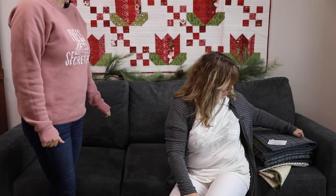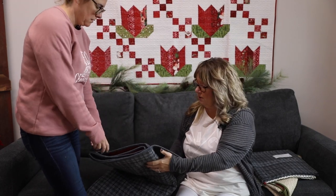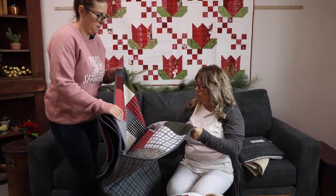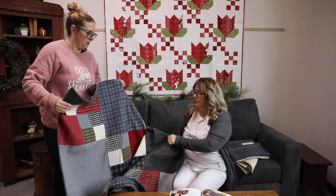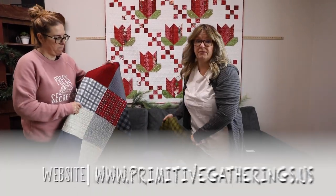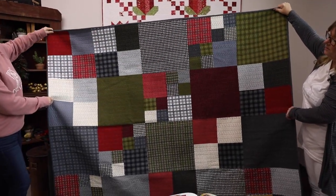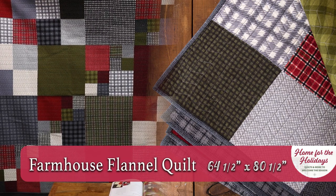So the next one is called Farmhouse Flannel Quilt. So I think we will have a kit for this one if you need a kit. We will put that in the link underneath the description if you want to go to our website, primitivegatherings.us, and get a kit for this. Because look at how nice and fun and easy that is.